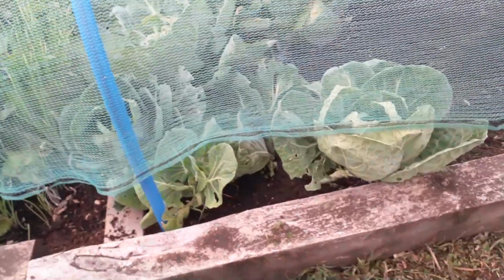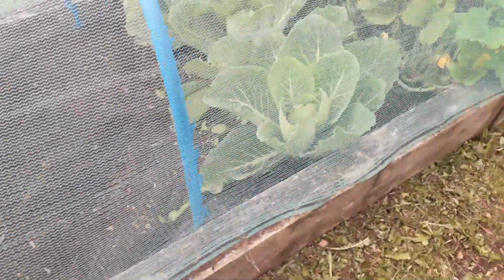It looks like the wind has got up through the night and it's loosened off this net, which I definitely don't want, because we've got all those brassicas in there. Last thing I need is butterflies getting on them at this time of year. So we'll get that secured down, protect those cabbages.